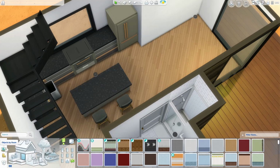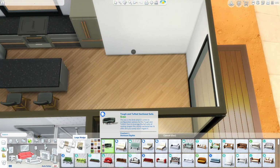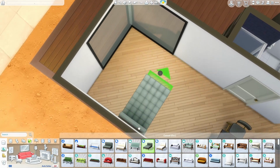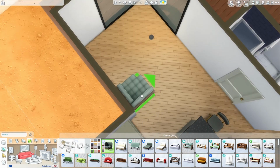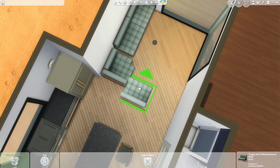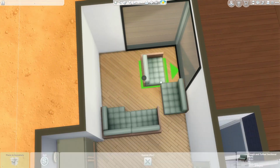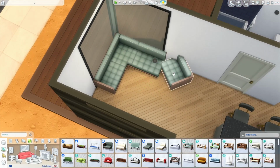So yeah, I mean, you can use this for like a couple. You can get to both sides of the bed. I wanted it so that you could get to both sides of the bed for obvious reasons. But yeah, you could use this for a couple if you wanted to. It doesn't just have to be for a bachelor.